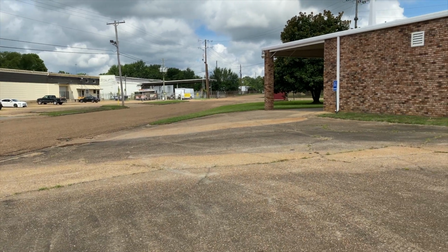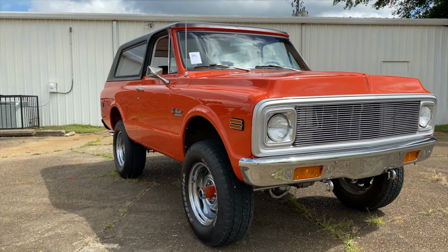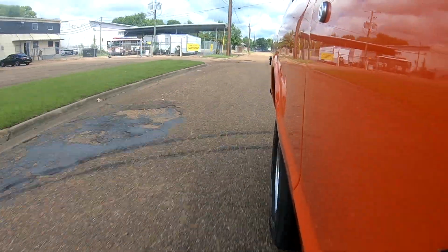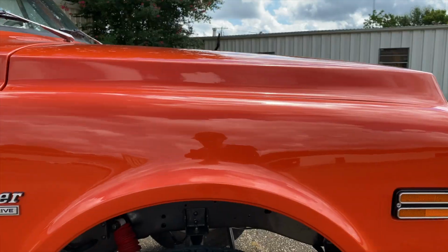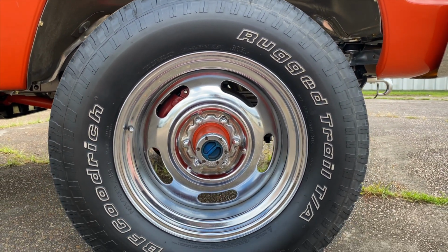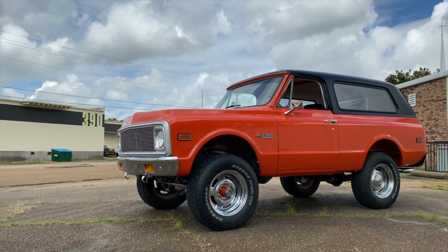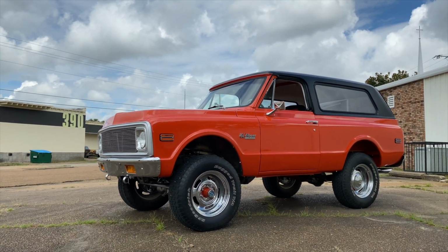On top of this amazing paint job, you've got a matching painted frame underneath. You've got AC, you've got power brakes, you've got power steering. You're ready to go in this K5 Blazer. From front to back, this Blazer has just the right touches without screaming that it's custom.